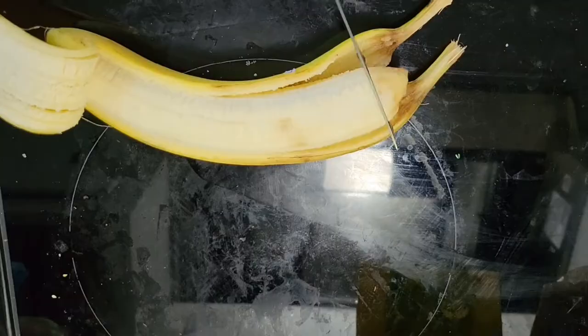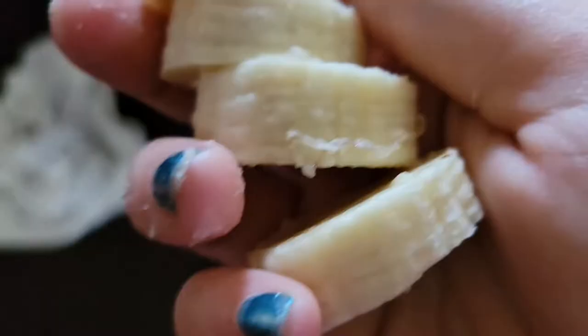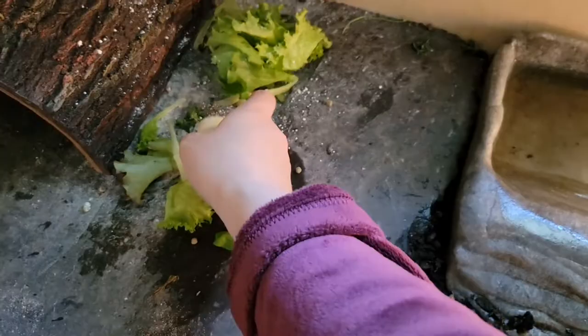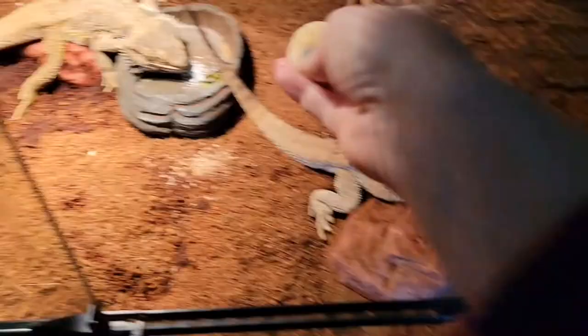Even though I'm not including every part of everyone's feed, I did want to include that I do give them treats sometimes. Today I had an extra banana laying around. I believe I have some strawberries for next time. Sometimes it's fruit, sometimes it's vegetables, but the tortoises, the bearded dragons, and the hamster can all have banana.